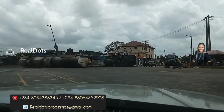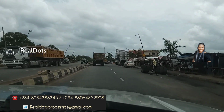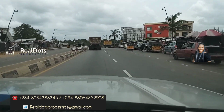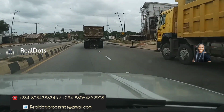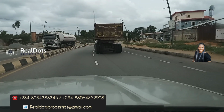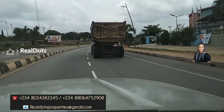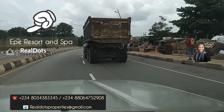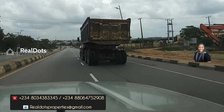Now we are taking the left turn because Lush Luxury Phase 3 is located at Igboye, Epe, Lagos. So as we go and journey on this beautiful road tour, sit tight, fasten your seatbelt because I have fastened mine while we take this beautiful ride. And as we go, if you don't mind, we can chit chat along the way, right? Thank you very much. So right there is Epe Resort and Spa by your left, beautiful Epe Resort and Spa.